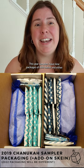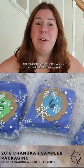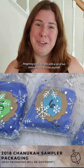This year's samplers have 9 wrapped packages of mini skeins in either fingering or TK weights with a lot of fun extras for you to treat yourself.